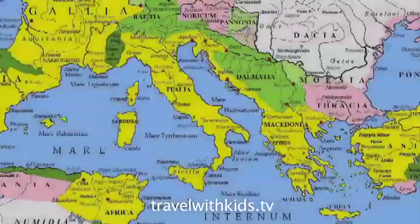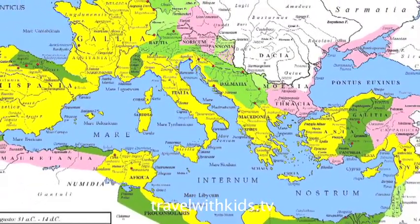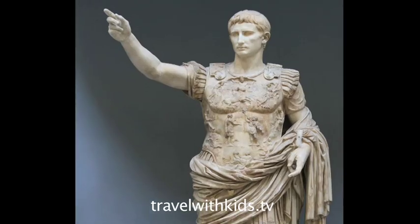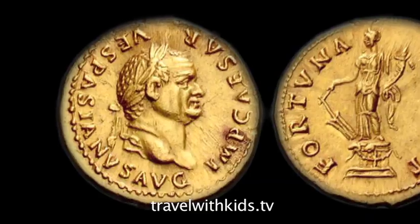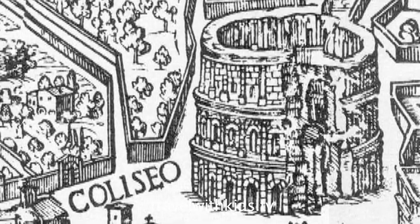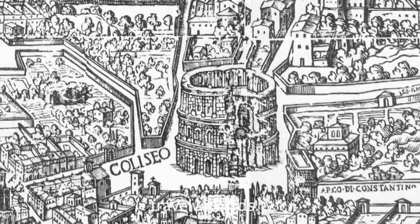Over the next few hundred years, the Roman Empire expanded, eventually including the entire Italian peninsula, areas of North Africa, Asia, and most of Europe. It was at this time that it also moved from a republic to a government ruled by an emperor. It was Emperor Vespasian who started the Colosseum, and his son Titus, who completed it 8 years later. The Colosseum measures about 500 feet across and soars almost 150 feet into the sky. That's about the height of a 15-story building.